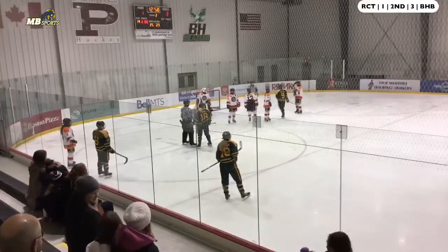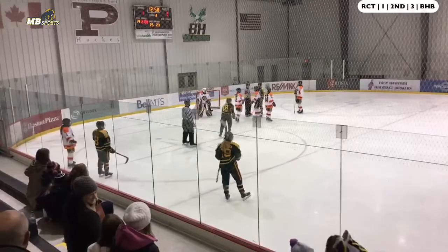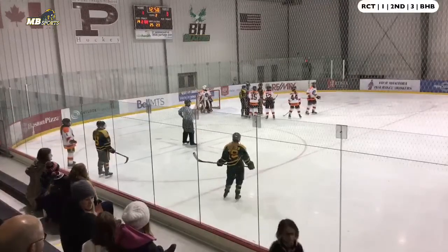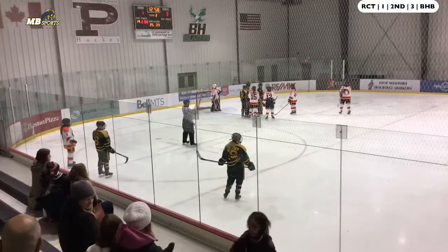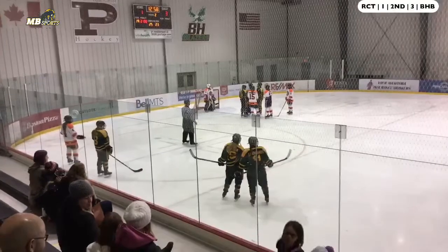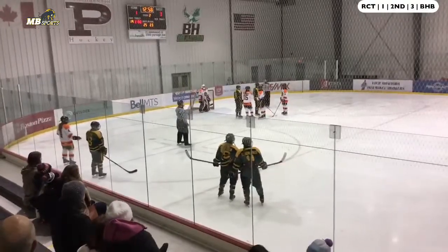So there will be a power play for the Blazers. Balmoral does have only 4 players on the ice at this point. I'm not sure if they've noticed what's going on here yet. A little bit of confusion for all of us here at the Remax Ice Center at the Bell MTS Iceplex.